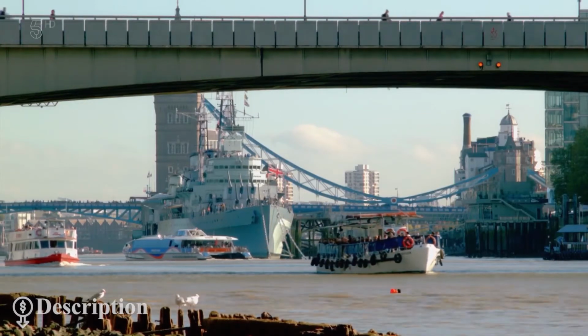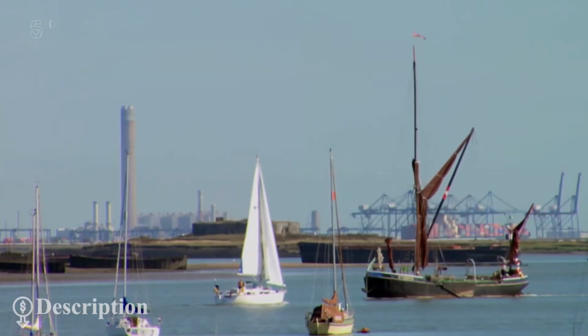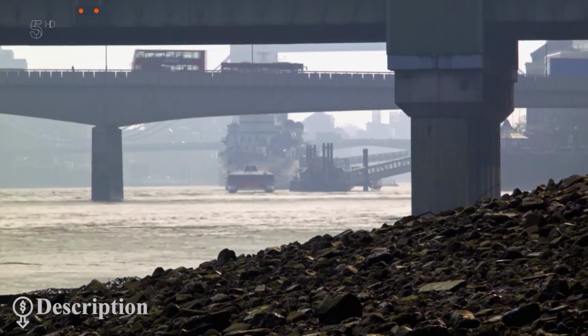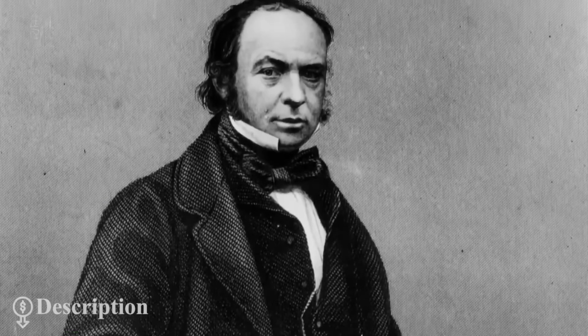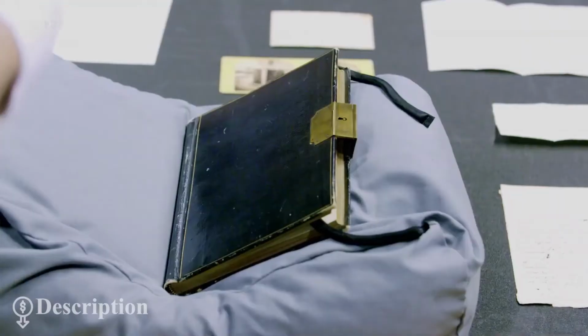But there was no saving the project. The disaster plunged the Thames Tunnel Company into financial hardship, and in the summer of 1828, all work stopped. For Isambard, this marked a low point in his early career. His anxiety and self-doubt are evident in his private journals of the time.